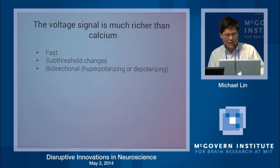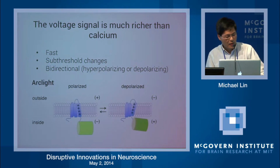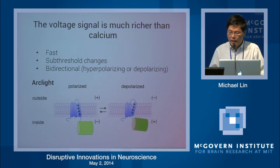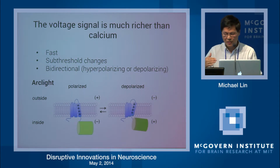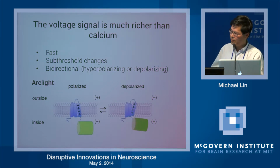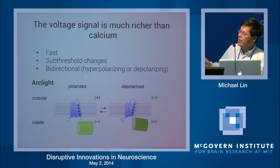So people have been interested in voltage sensors, and when we started our work, the best voltage sensor was probably ArcLight. ArcLight has a large fluorescence response, about 40% from -70 to +30 millivolts, so it had the largest voltage-dependent fluorescence change of any sensor, and so people were quite interested in it. ArcLight is a fusion of pH-sensitive GFP, fluorophore, to the C-terminus of this 4-helix bundle, which is the voltage-sensing domain from a voltage-sensing phosphatase.